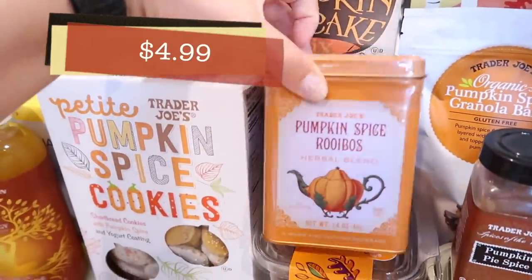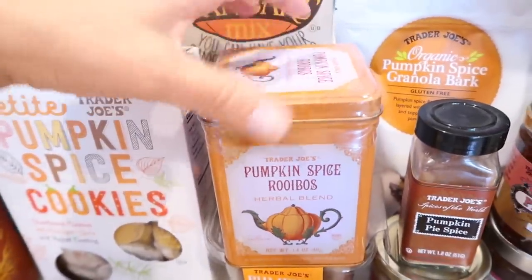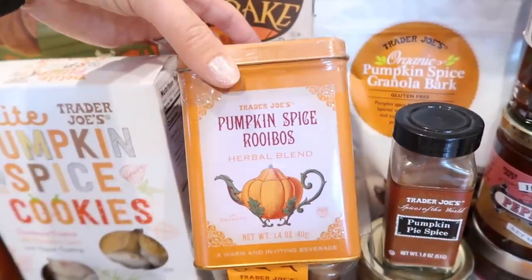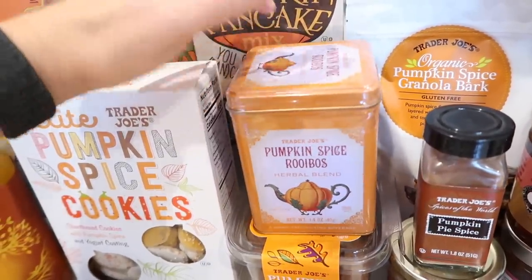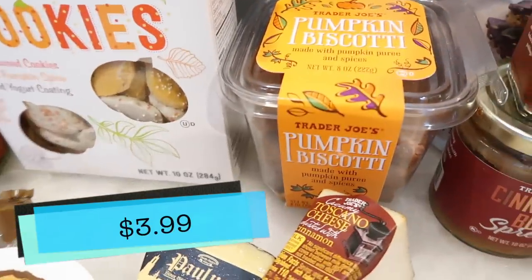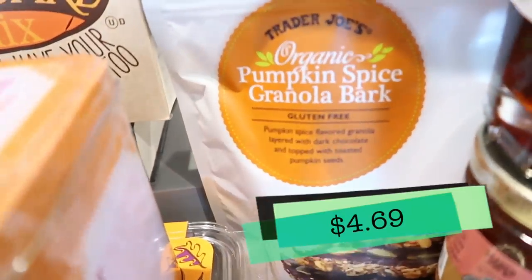The pumpkin spice rooibos herbal blend is also back in. I just love this tin. It is so cute, and I swear one of these days I'm going to make a candle out of it once the tea bags are used. But these have the 20 sachets in it, and it's just a really cool canister that it comes in. The pumpkin biscotti is also available now. Same with the organic pumpkin spice granola bark.